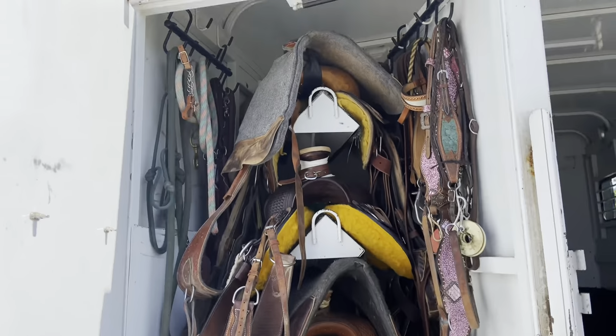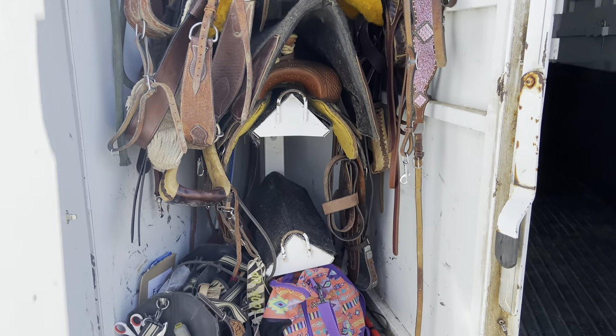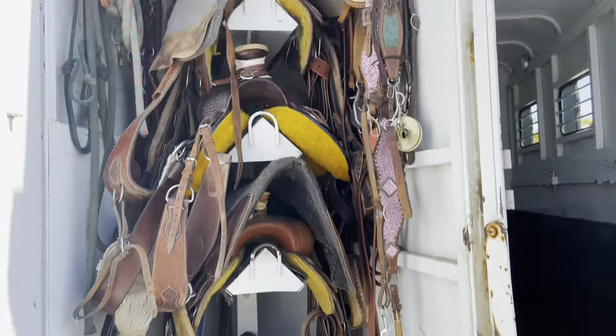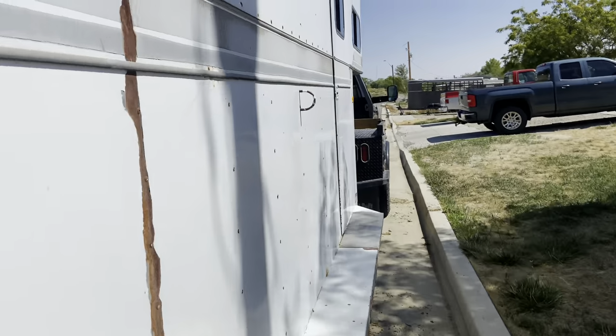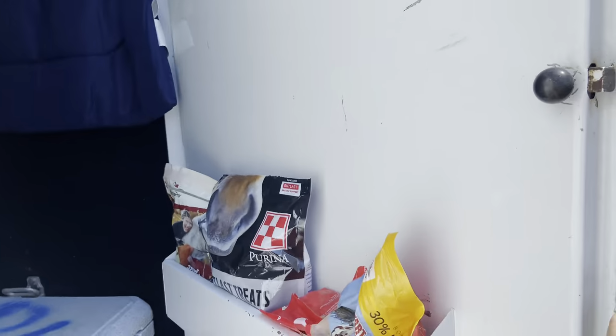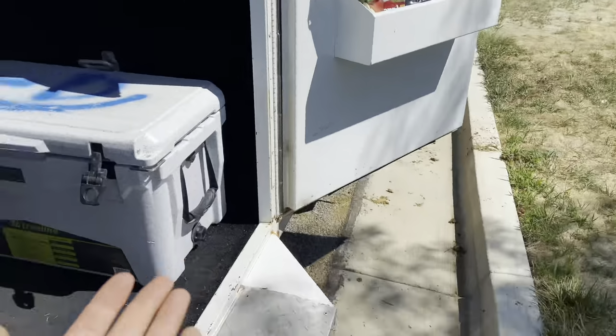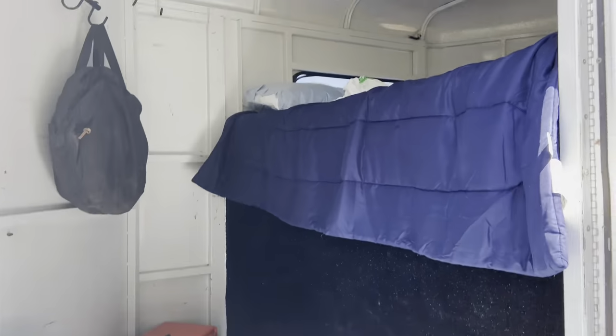The tack, back tack, is kind of small. Actually, it's a pain getting things in and out, but it works for now. Okay, we're gonna come here. Keep all the snacks in the door because then they're easy to grab. And if you're muddy, you don't have stuff on the floor. I cleaned this thing last night and now there's grass all over it.